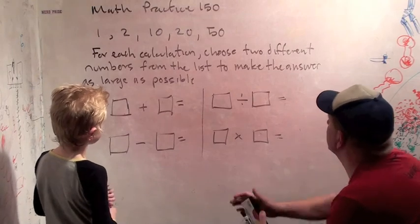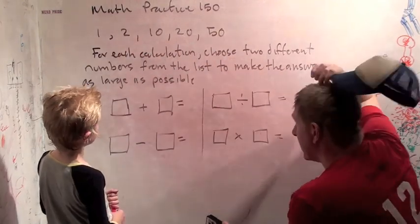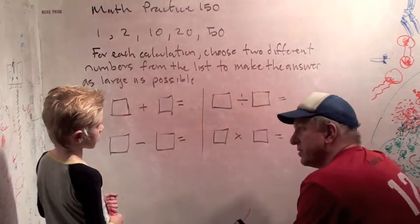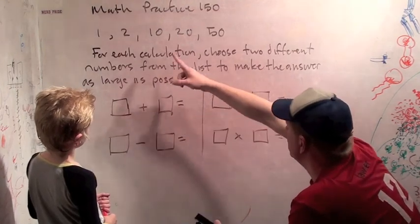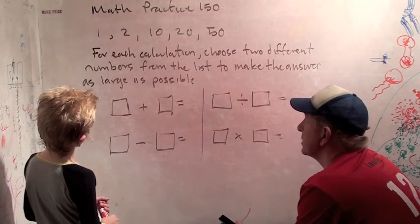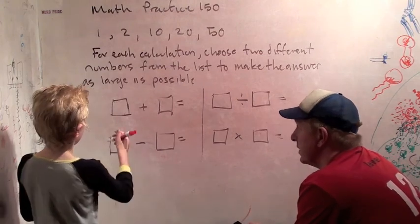For each calculation, choose two different numbers from this list: 2, 10, 20, and 50. You're trying to make the answer as large as possible. Do you understand what you have to do? So here's a plus. You're trying to pick two numbers from that list that make one number plus the other number as large as possible. Which two numbers would you pick? 50 plus 50. Well, you have to pick two different numbers. Oh, 50 plus 20.